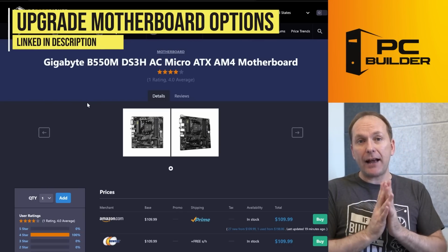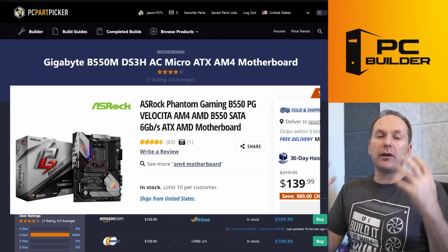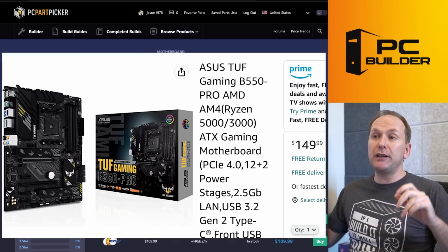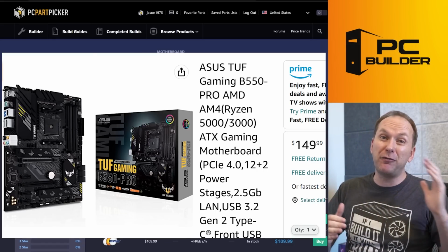You can look at some of the ASRock boards like the Velocita, which has upgraded audio, upgraded everything else for about $30 more, or you can even look at something like the ASUS TUF B550 Pro, which has a lot more features, including upgraded audio for about $45 more.